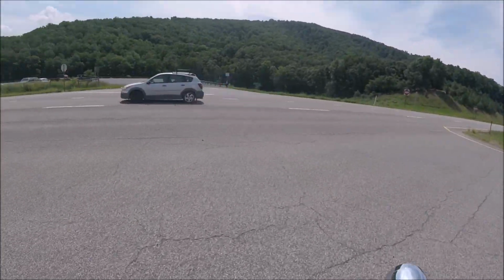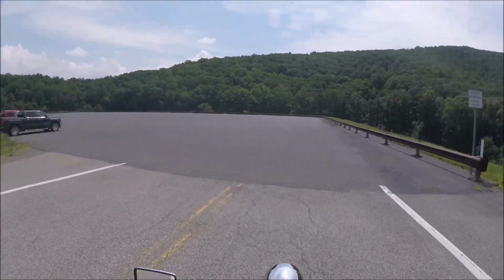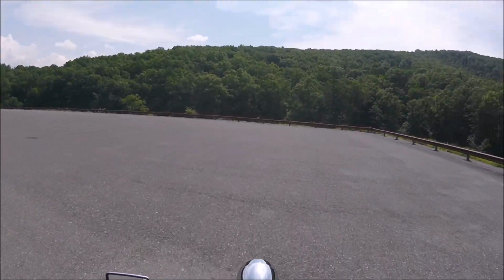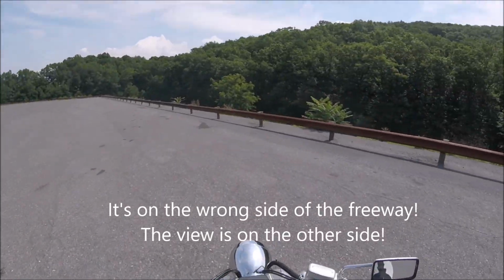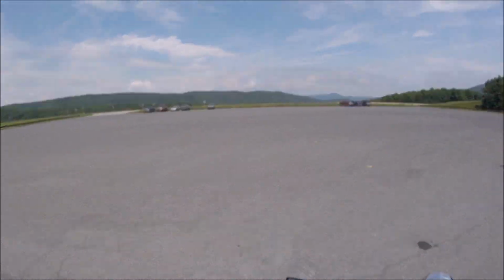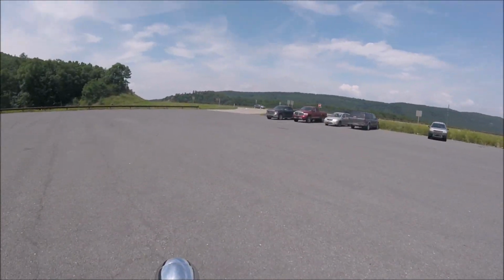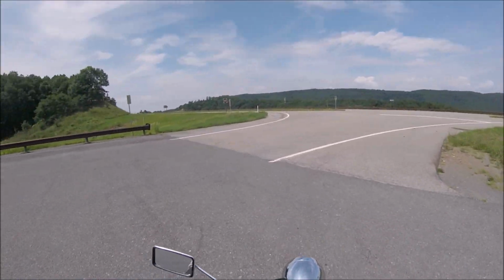Overlook? Of course. That's pretty much why I came here. So, this is the scenic overlook? What have we got here? Okay. Something tells me these trucks have been here a while. Could be wrong. Was that the scenic overlook? Huh. All right, whatever.